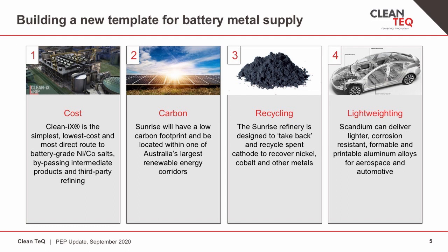First, we have designed a flow sheet that goes direct to high purity metal salts, in this case, nickel and cobalt sulphate. It is simpler and will deliver substantially lower cost metal units into the supply chain. We are not hedging our bets with this flow sheet. 100% of our production is earmarked for the battery industry.